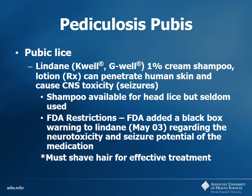For pubic lice, you have another drug called lindane. Lindane is also another type of insecticide. This one is important to not overuse. Lindane itself can come as a shampoo or as a lotion. This one can penetrate human skin, and unfortunately is not as selective between the insects and us as something like permethrin is. So if you overuse this drug, you can actually end up leading to seizures. This is actually a black box warning that was added to lindane to not overuse this. So the instructions will be, say, wash once and that's it. You usually want to give it at least a few weeks before you're going to have to use this again because of the seizure risk.